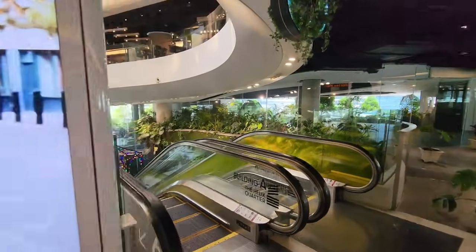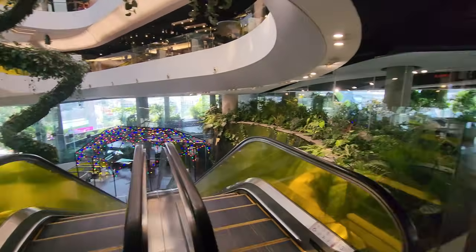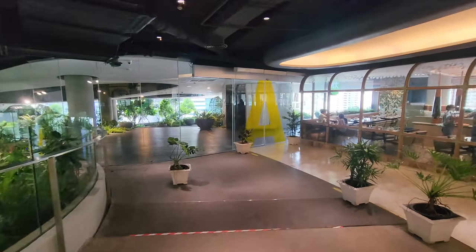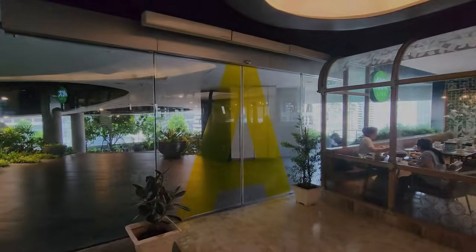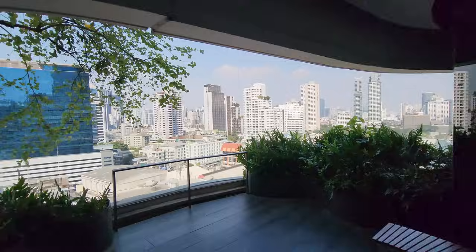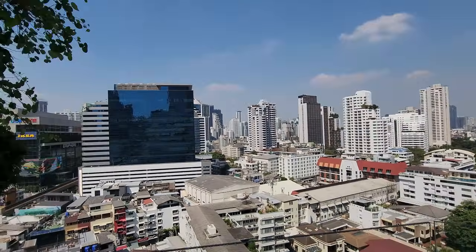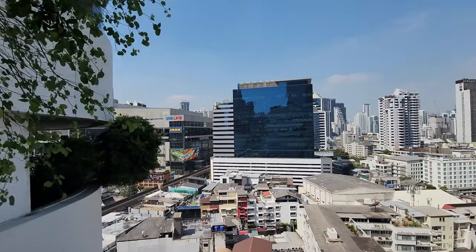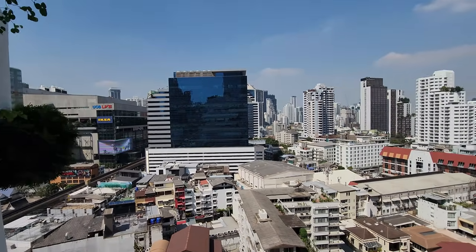Here you can walk down indoor, but there is also an outdoor, I would almost call it a sky park. Here we are at the top floor of the sky garden. Here you have a nice view of the Phrom and a soccer area.